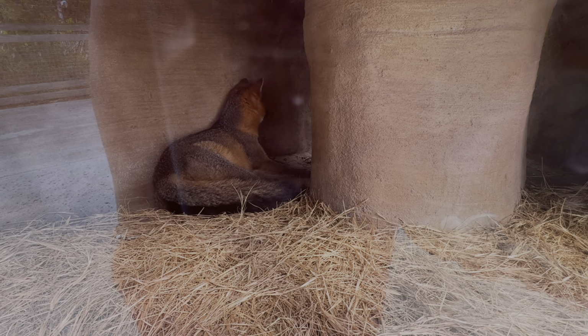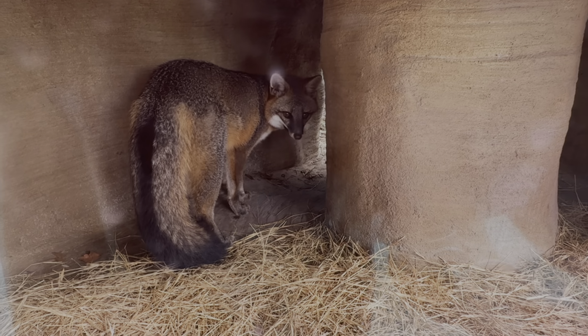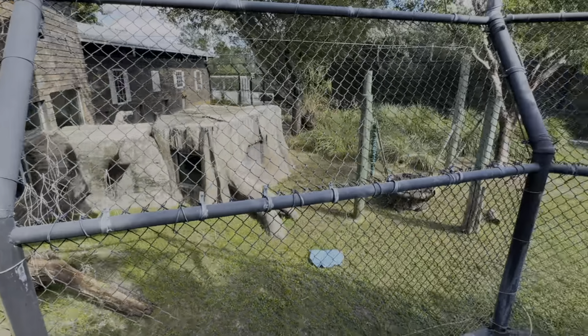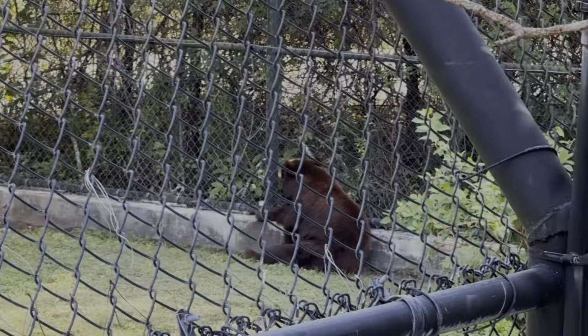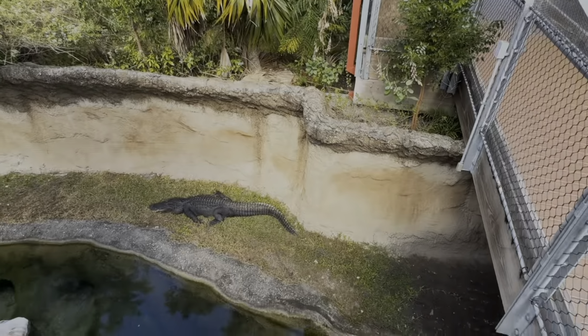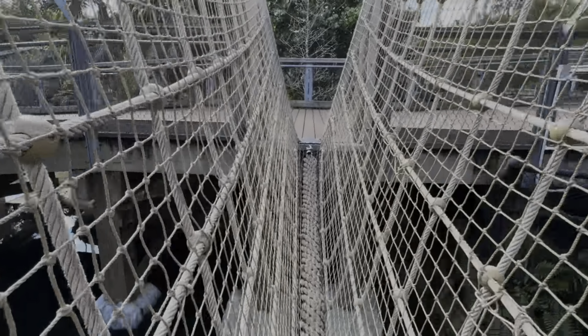Hello. Hello. Out here. Out here, baby. After blowing some kisses, she eventually figured out I was on the other side. So cute. And then there were plenty other angles for you to still see the bears, the alligators, and just unleash your kid at heart and go through some fun adventures.